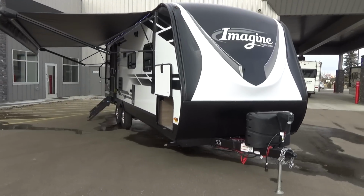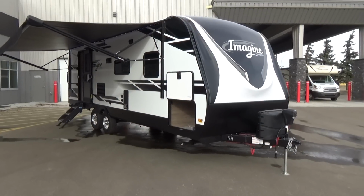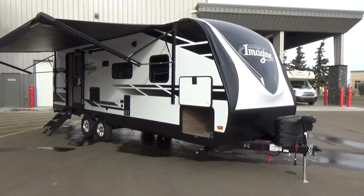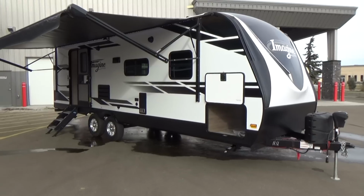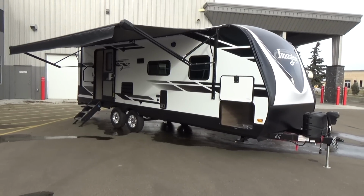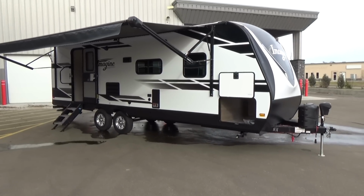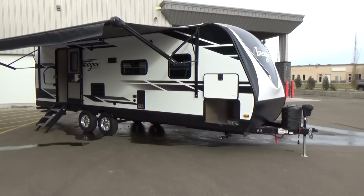The other really cool thing, this trailer just showed up. We have not put it through our shop. We have not cleaned it. You are seeing it as though it showed up from the manufacturer. And in Leduc, Alberta, we're close to 2,000 miles away from the factory. So the road shake test that this trailer's gone through is absolutely fantastic.